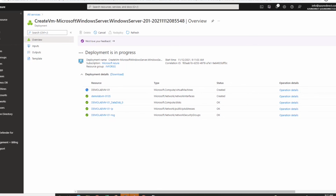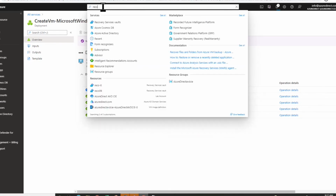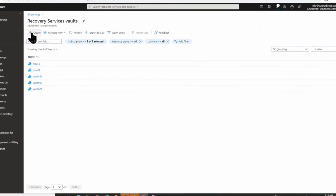So the first thing we're going to do, go up to the search bar and type in 4 letters, RECO. It's called a Recovery Services Vault. We're going to create a Recovery Services Vault to put our backups in. So click on Recovery Services Vault. This is a very simple one. Just push create.